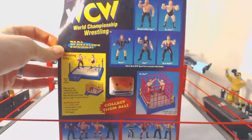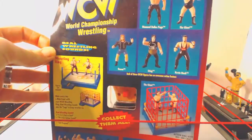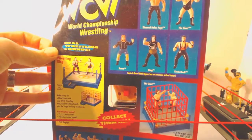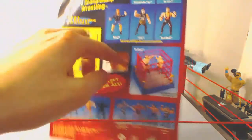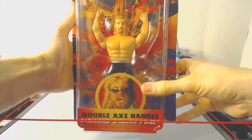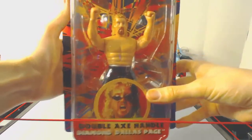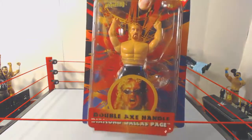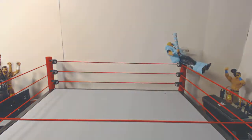Here's the back with the rest of the wrestlers that were in the set. Sting, Kevin Nash, Giant, Raven. Button back here, so you hit that button and he'd pound against the plastic there for his double axe handle. So that's DDP from WCW.